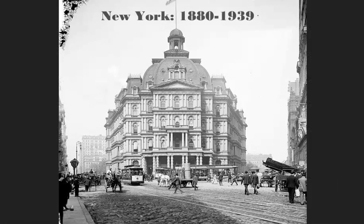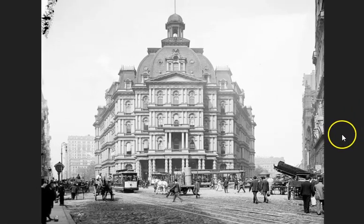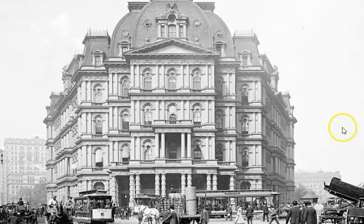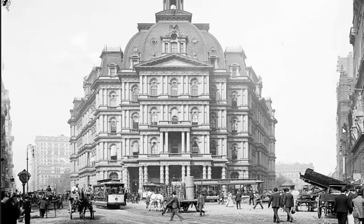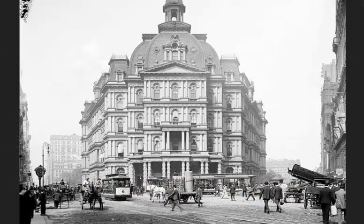So this is New York. I've got 1880 to 1939, New York Post Office. They dubbed this one Mullet's Monstrosity. Just a hideous building, isn't it? Let's have a closer look at the monstrosity. Had to be torn down. Could not go on looking at that thing any longer. It must have been just hideous for these poor people to even set their sights on. Good thing they tore that down.